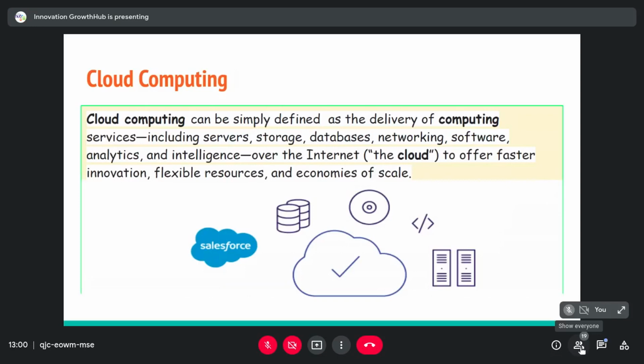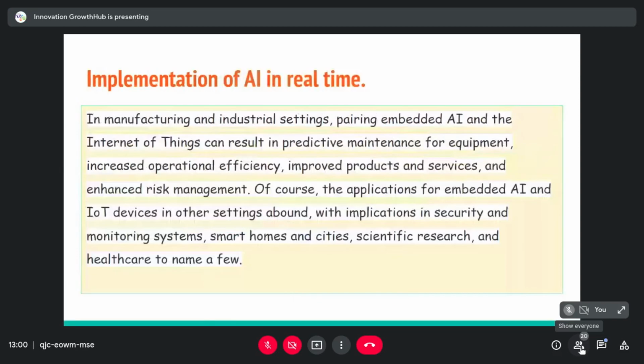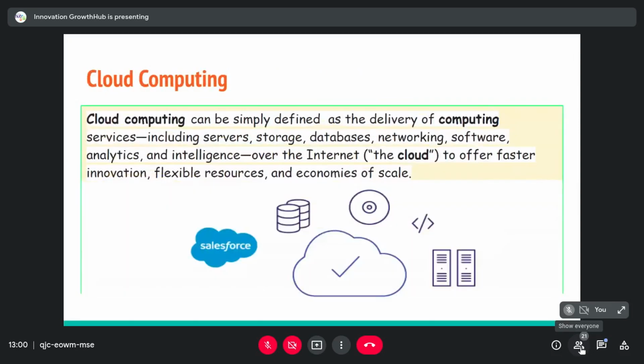So, does anybody have any question about AI or any contribution? Let's talk about contribution about AI. AI in smart homes, in monitoring systems, in security, and a lot. Anyone? Okay, I believe there is nobody. So let's go to the next slide.